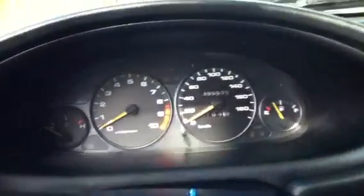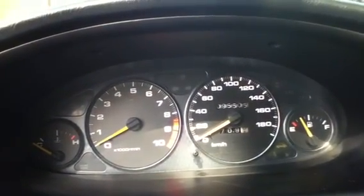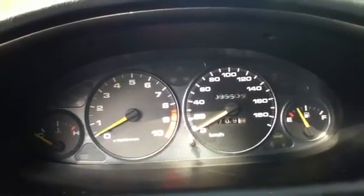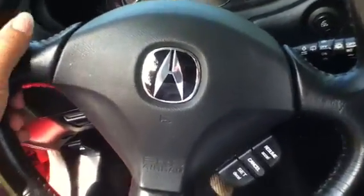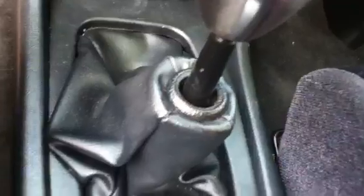You got Type R dash. Lighting like 8.5. Max is 180. Got Acura R6 Type S steering wheel. Got Skunk 2 shim knob and Skunk 2 short shifter. Yep, everything else is all clean.